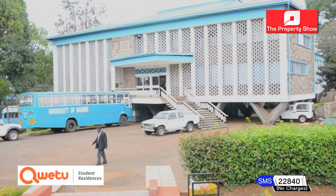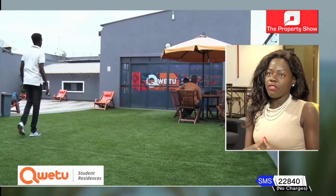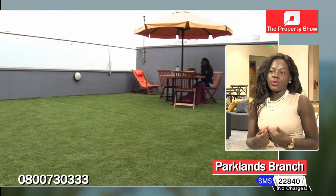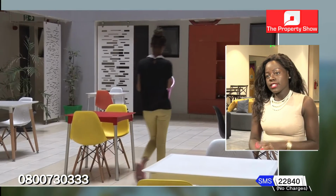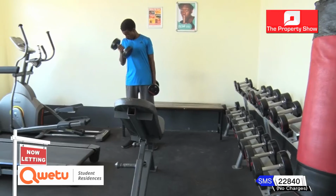For the pricing, depending on what room type the tenant is interested in, we range between 19,000 all the way up to 32,000. Kwetu Parklands, we are very conveniently placed. We are very close to universities around. University of Nairobi, we have Kenya School of Law, which is just around the corner. So that movement is very convenient. We are in a central location, and that is why for us we will not have the transport system, because of the convenience in terms of movement.